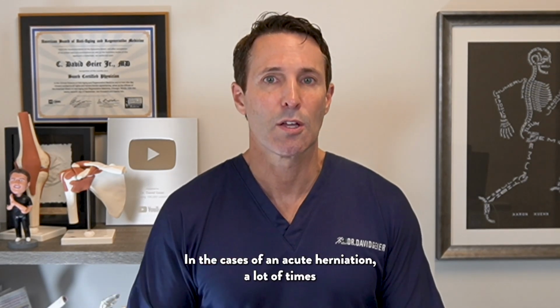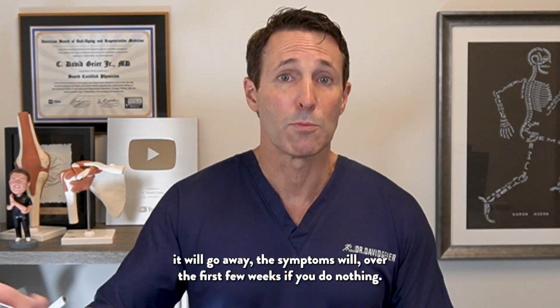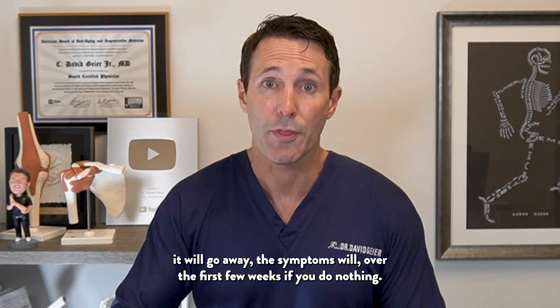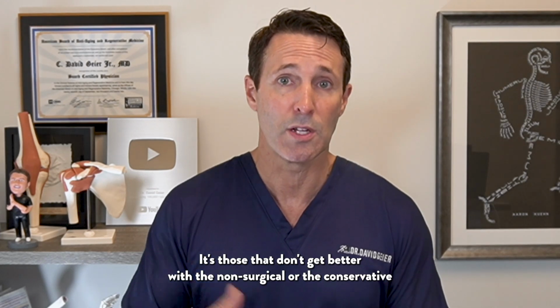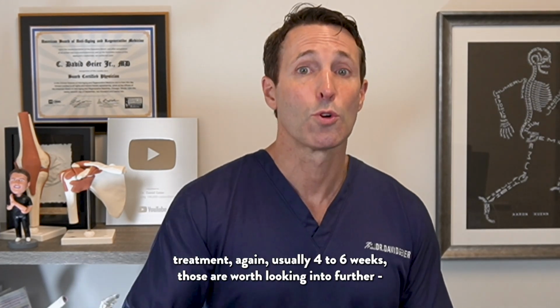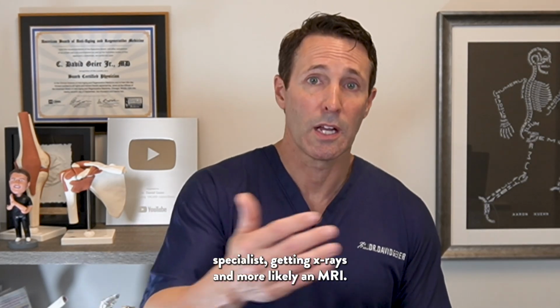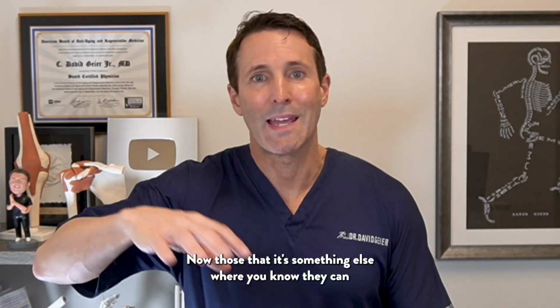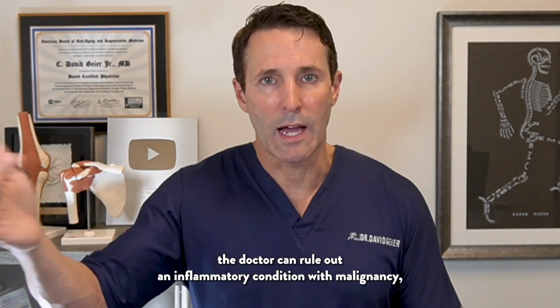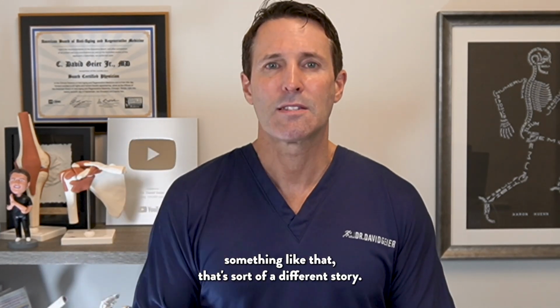In the cases of an acute herniation, a lot of times the symptoms will go away over the first few weeks if you do nothing. It's those that don't get better with the non-surgical or conservative treatments, usually 4 to 6 weeks, that are worth looking into further. That means going to see the doctor, hopefully a spine specialist, getting x-rays, and more likely an MRI. Then the doctor can rule out an inflammatory condition, malignancy, or something like that, which is a different story.